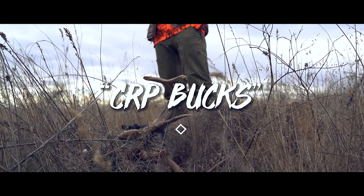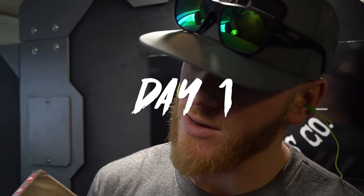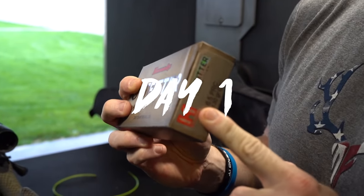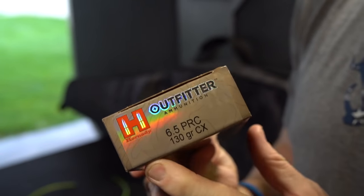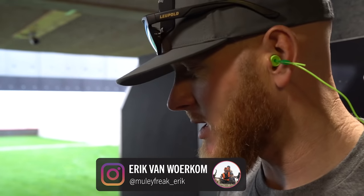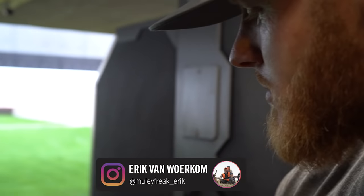Got the new Outfitter CX ammo. It's a monolithic bullet, 130 grain. We're gonna get her sighted in here. Gonna get the Glacier Ti ready to go for some Midwest whitetail. With the Hornady boy, Seth, I'm coming for you.